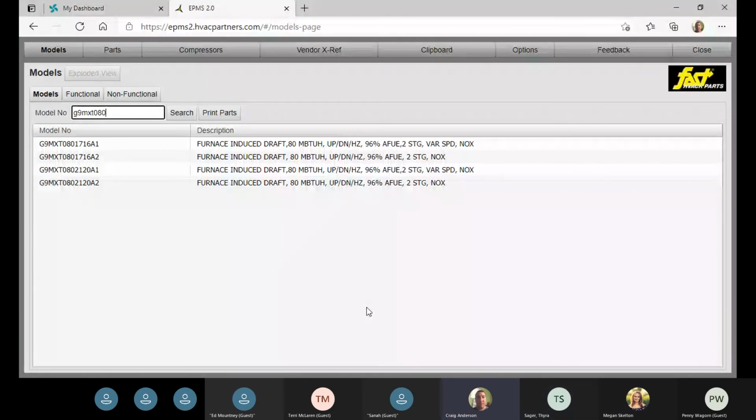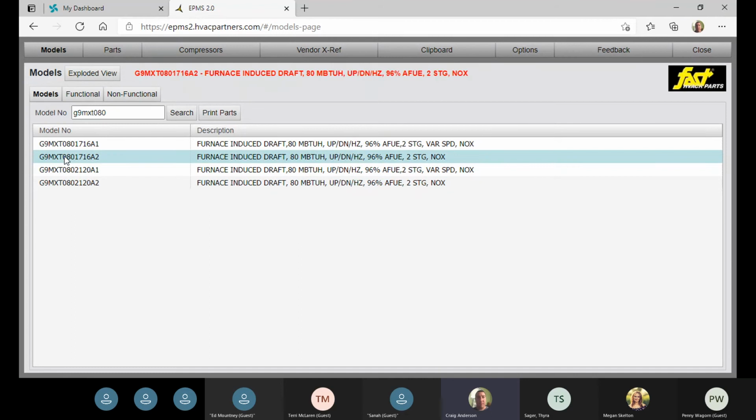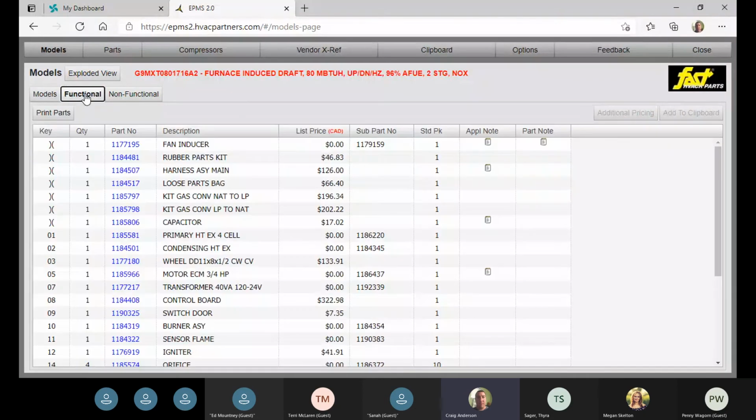So in EPMS, in the model number up in the top corner, you're going to require the whole model number from that furnace. There are different A2, A1 generations, so something could have changed down the line of that furnace. Once we have the whole model number, we click on the furnace, highlighting it. Then we can go to functional parts or non-functional parts. So when they call in and give you the model number, you click on the functional parts, and they tell you you need a fan motor.